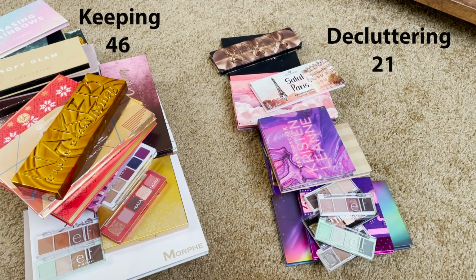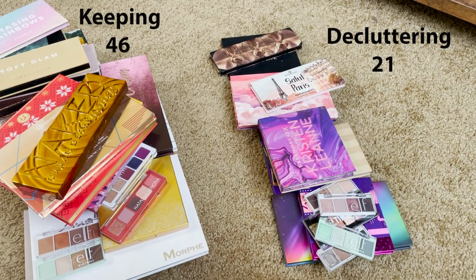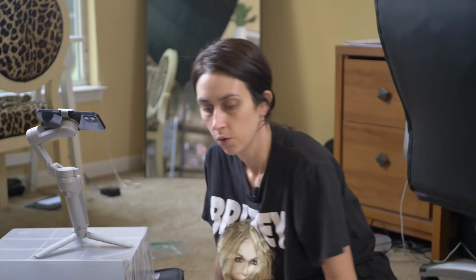That's not bad. I have a lot of things, like I said, that are kind of on the quote chopping block that I'm gonna put in my drawer, see how much use I get out of them, and then I could potentially declutter a whole bunch more based on those findings. But I would say pretty good for this declutter. I'm happy with that. So I hope that those 21 palettes find a good home.